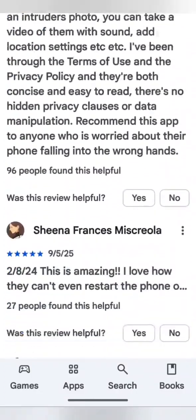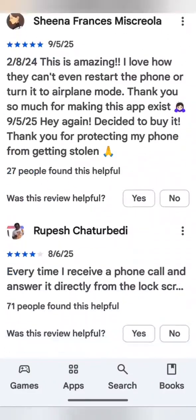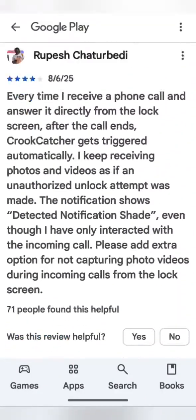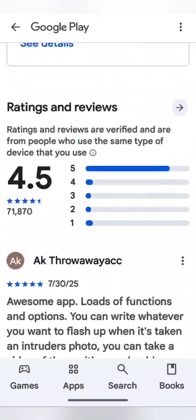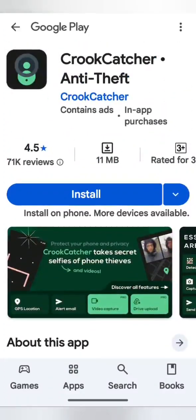Right. So let's talk about that trigger. How does it actually activate? It needs to be specific, I imagine. It does. The sources are clear on this. It only kicks in when someone puts in the wrong password or PIN or pattern. So not just any interaction. It has to be a failed login attempt. Precisely. It's a failure-based response, which is smart, actually.